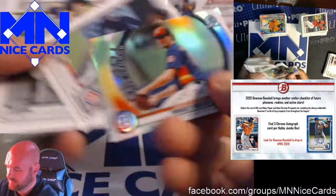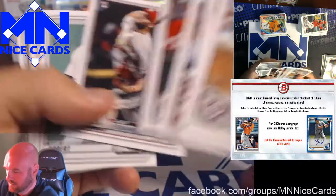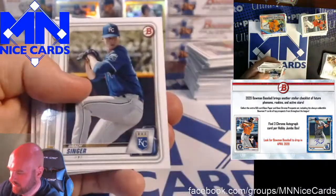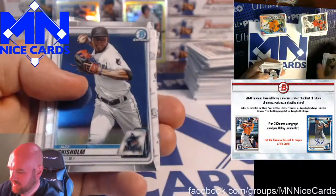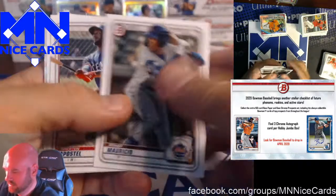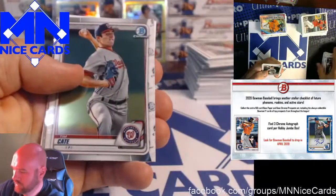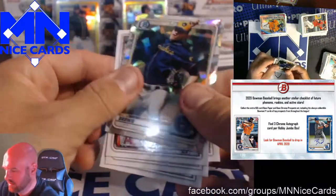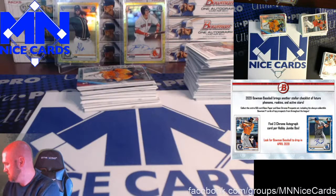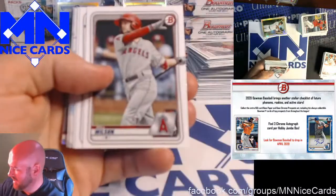Aaron Judge. Here's a Forrest Whitley, Estevan Florial, Ryan Mountcastle, Robert, Cameron, Zardo, Jazz Chisholm, Austin Beck, Carlson, Cal Mitchell, Evan White, here's a Zach Brown, here's an Alvarez refractor insert.